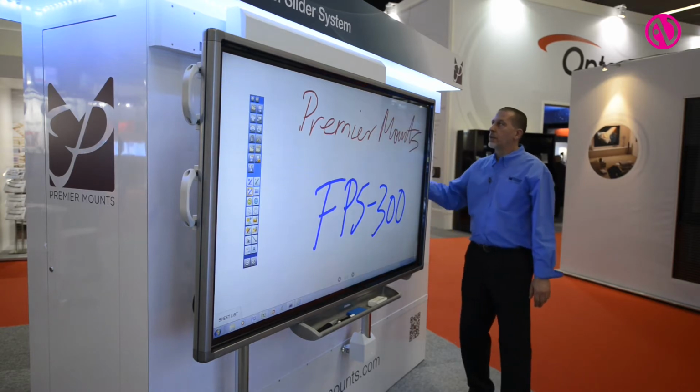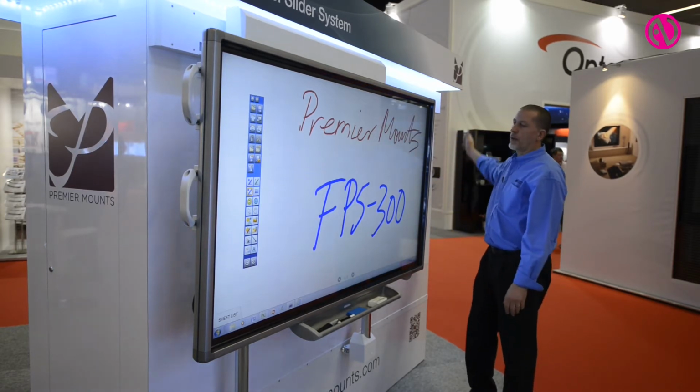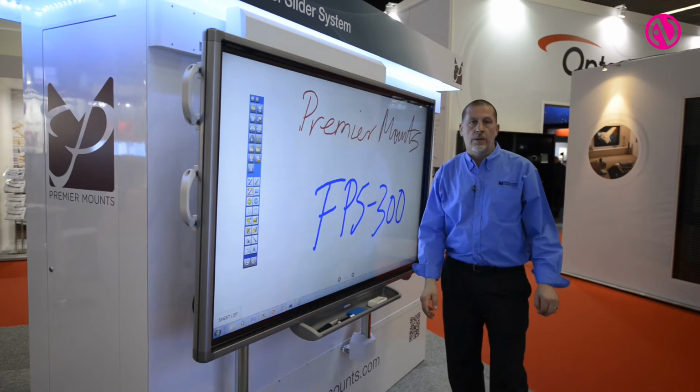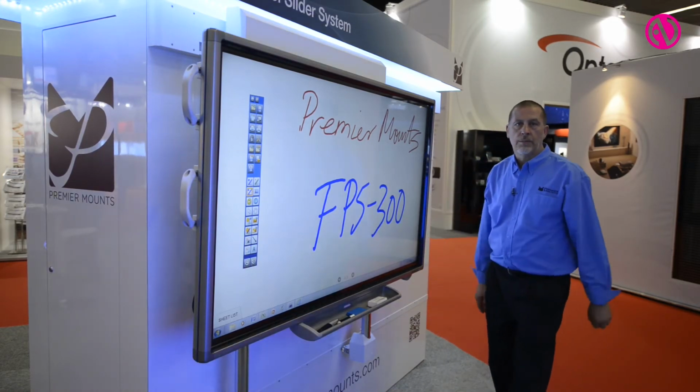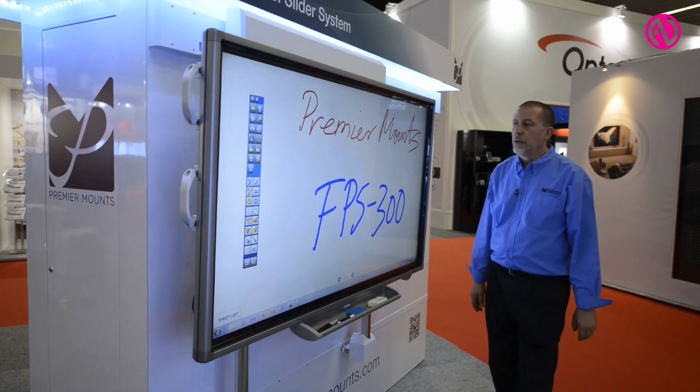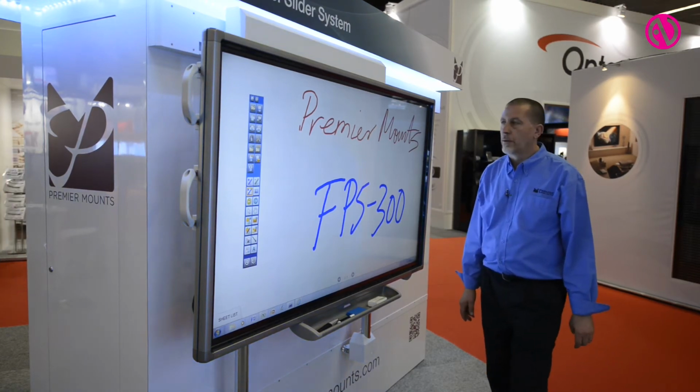The same system can be used to extend the tracks. They come in 1.20 meter sections, and so it's pretty much unlimited as far as you go in order to install that mount.